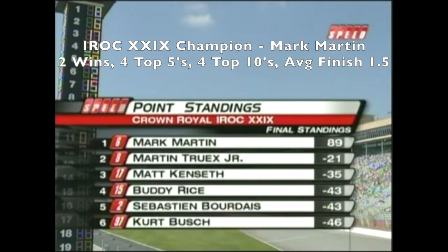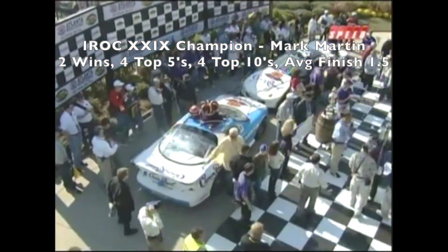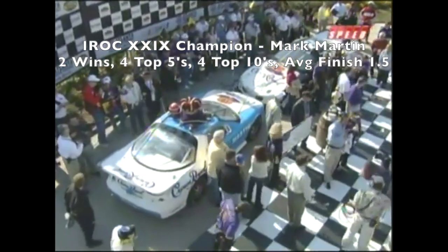Martin Truex's win vaults him to second place. Now, he did everything he could do. He won the first segment, he led the most laps, and he won the race. But Mark Martin, 2 firsts, 2 seconds in 4 races this year. That's the reason he's the 2005 champion. He's unbelievable. And let's meet the new and once again king of IROC.